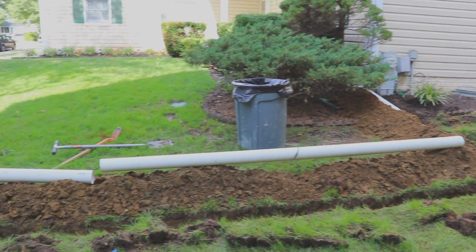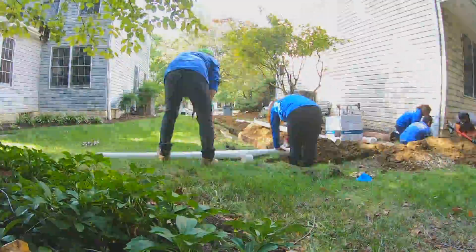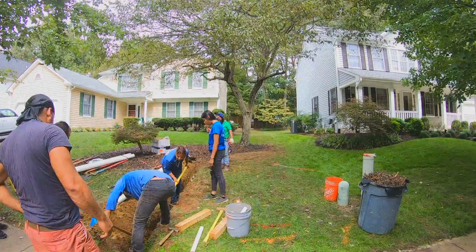This job is really moving along. It'll be done and complete all in one day. I love these time lapses. They're satisfying to watch. Sometimes I think our crews really move that fast.